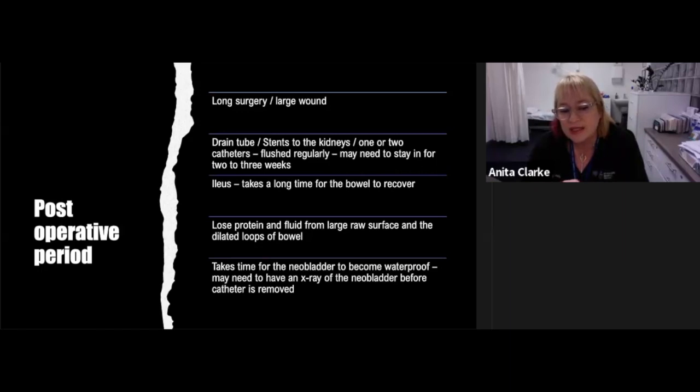And so in that time, it's important that patients are given a lot of fluid rehydration. And for those who've had chemotherapy, they often have pretty ordinary veins, and that can be quite challenging when it comes to accessing veins and keeping going with intravenous fluids. So the first week is a big challenge.